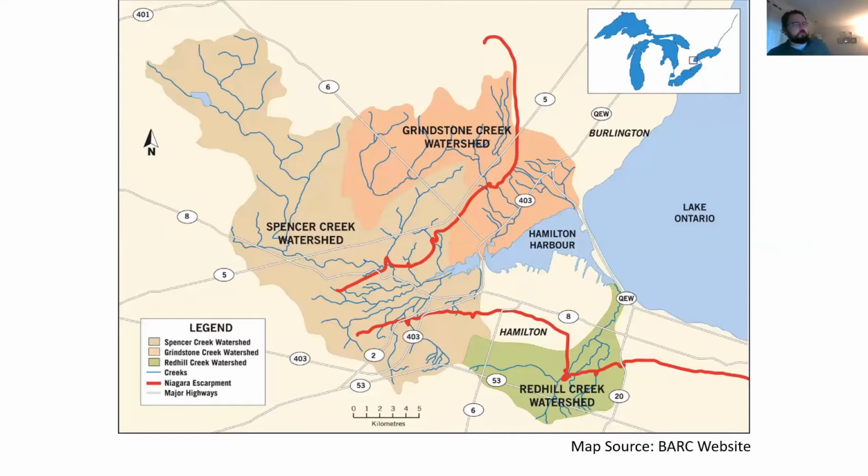This shouldn't be a surprise to most folks who grew up in this area. What we're really talking about is the western tip of Lake Ontario. It's got 3 watersheds, the Grindstone, Spencer Creek, and Red Hill Creek, that all flow into Hamilton Harbor, which then flows into Lake Ontario. And it's an important place for ecological connections, with a lot of different landscapes, plants, and animals that live in them.